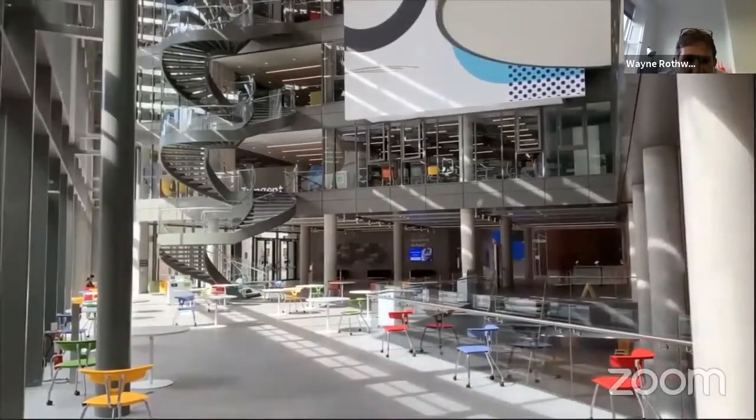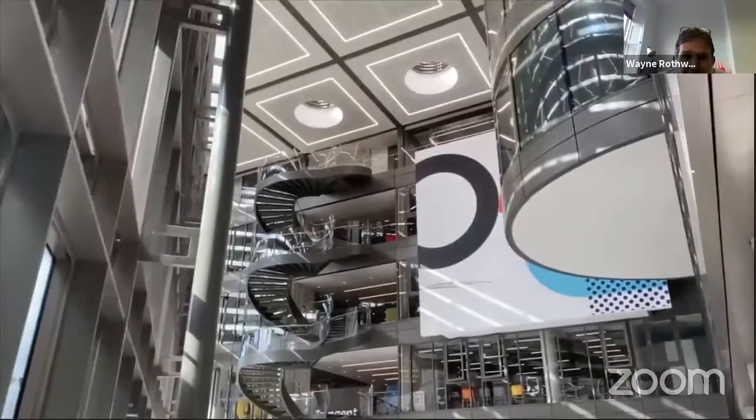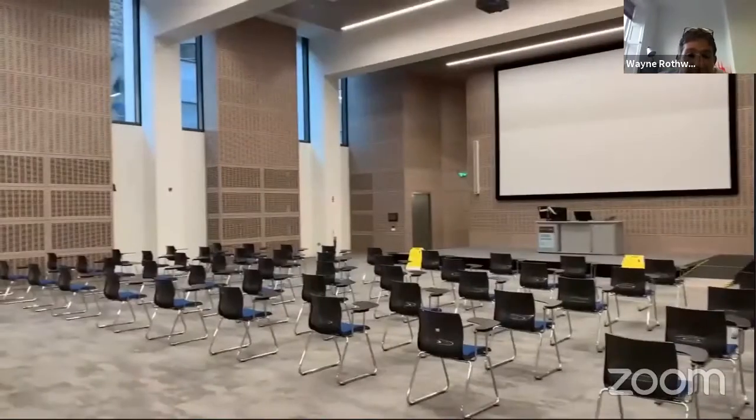And you can see coming in off the helical stairs, we've got these lounge spaces. And again, for people meeting and greeting. And right at the top, we've had the roof lights.